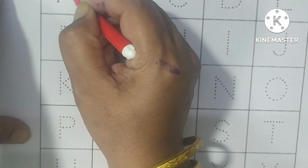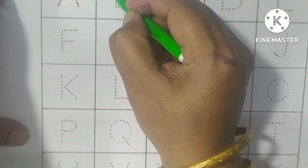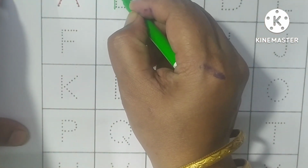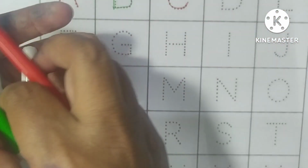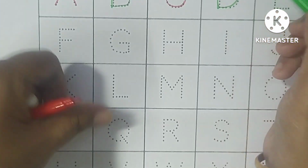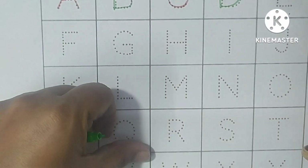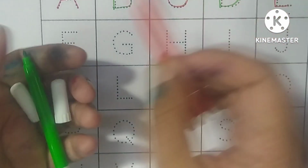A. A for arrow. Green color. B. B for balloon. C. C for cow. D. D for duck. E. E for eagle.